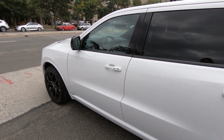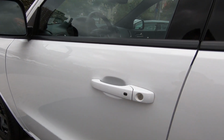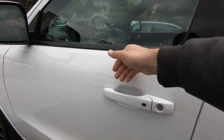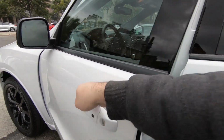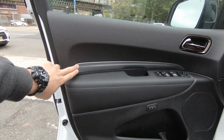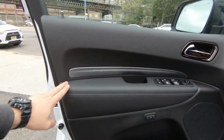And you can just keep this key fob in your pocket, and you can also lock the car, and you have a sensor behind the door opener handle here, so you lock it, and you can also unlock it with the sensor behind the door opener handle. And as you can see, these door cards have a nice trim here. This is carbon fiber looking plastic trim, but it's nicely done, good design.